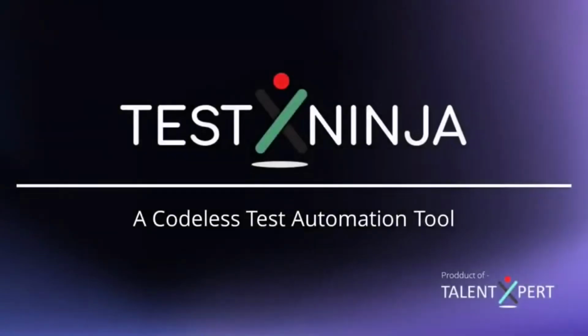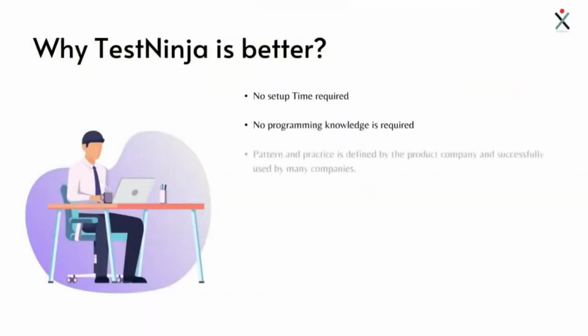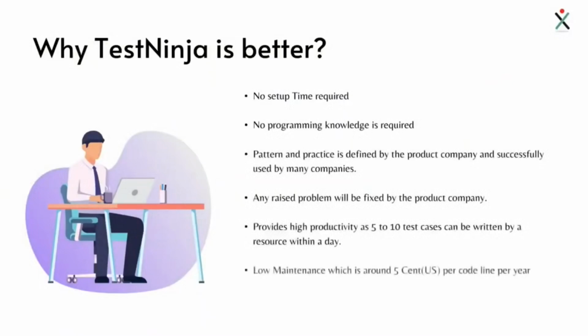TestNinja is a codeless test automation tool that is specifically developed to cater to the needs of the testers. Why is TestNinja better than other tools? No setup time is required. No programming knowledge is required to work on this tool.